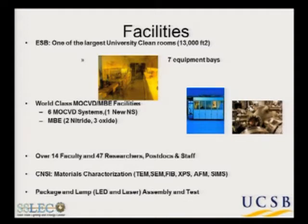Two of our nitrides, but how many? I heard Art say the number. 13. 13, okay. So 13 MBE systems. That might make us the world's leading academic research institute for MBE too, which is, I think, one of the main reasons why the Materials Institute or Science Department here is number one.